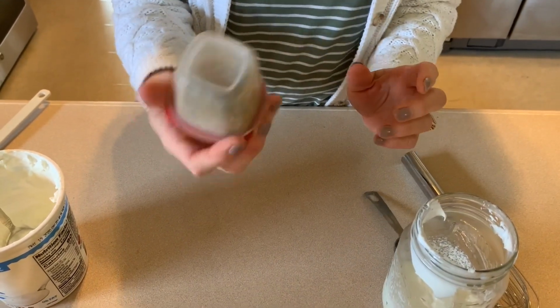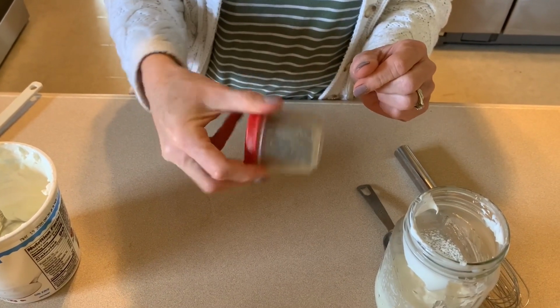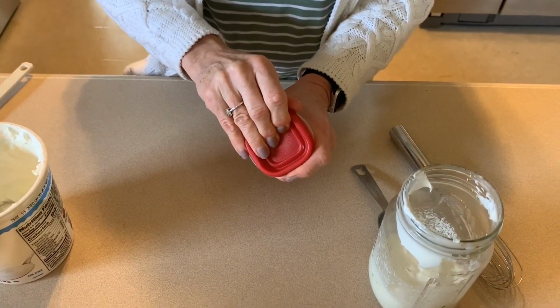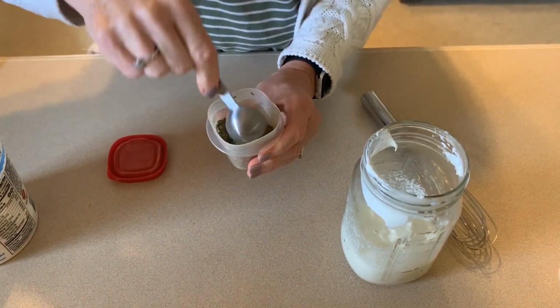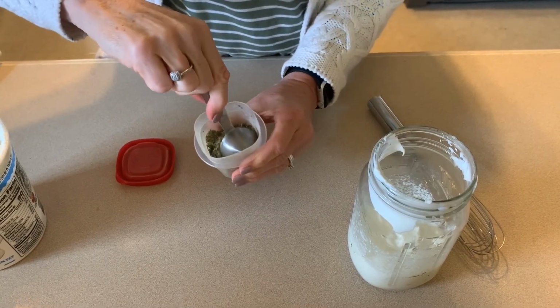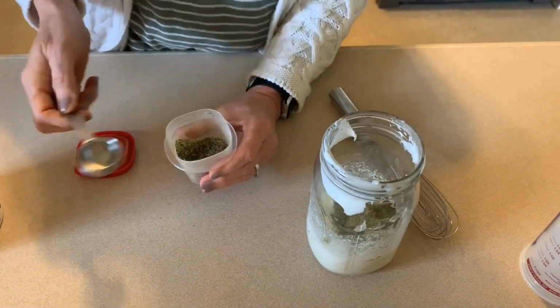I always give it a little shake before I use it because the lemon pepper, the garlic powder, and the salt tend to fall to the bottom because they're lighter than the herbs. So you just kind of have to dig down a little bit and stir it up. And then just add a nice tablespoon in there.